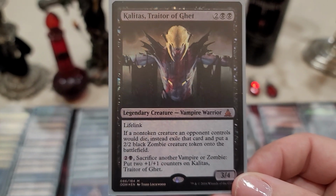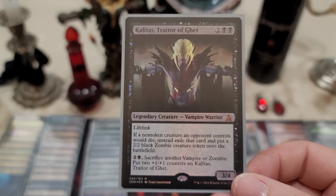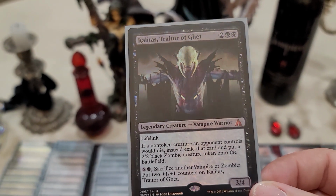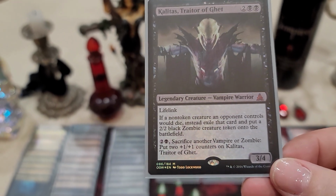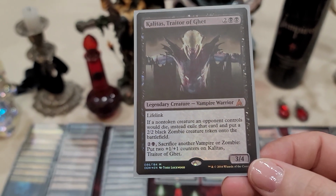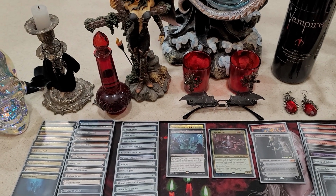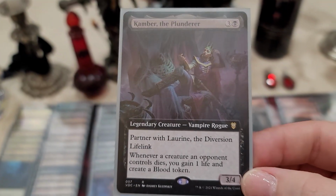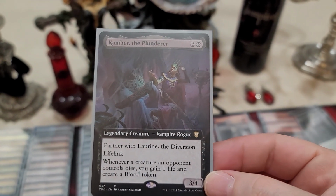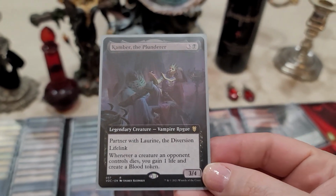Pyrewood, Trader of Gets. He has lifelink. If a token creature an opponent controls would die, instead exile that card and put a 2/2 black Zombie creature token onto the battlefield. You can go ahead and pay black and 2 to sacrifice another vampire or zombie and put two +1/+1 counters on him. Super helpful. Again, you can see this is a lot of vampires, guys. It's really a very heavy aggro vampire synergy deck because you're just going to pump out vampires and keep stacking the effects as they're coming into play.